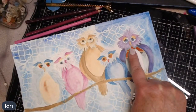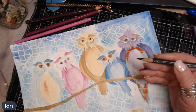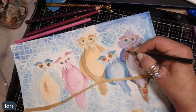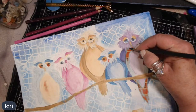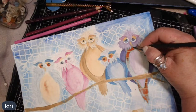All right, I'm going to take my dark green, and these are all Prismas, and this is called dark green, and I'm going to go up into those little pointed areas, trying to add some definition to those feathers. Right under the beak.